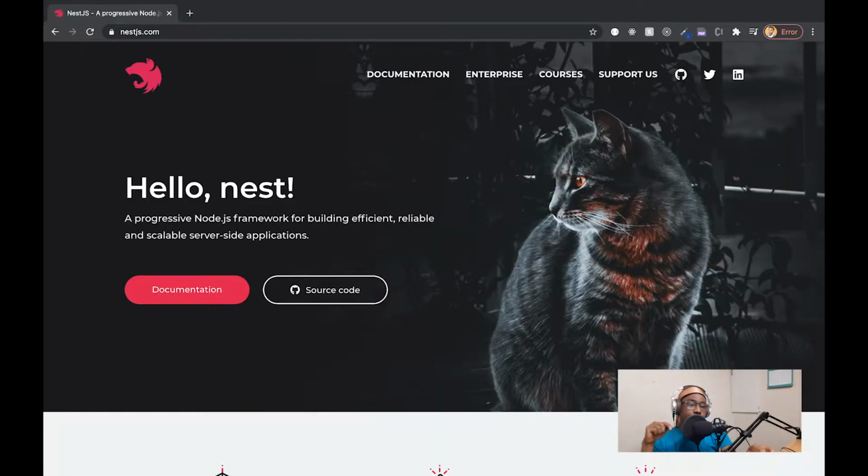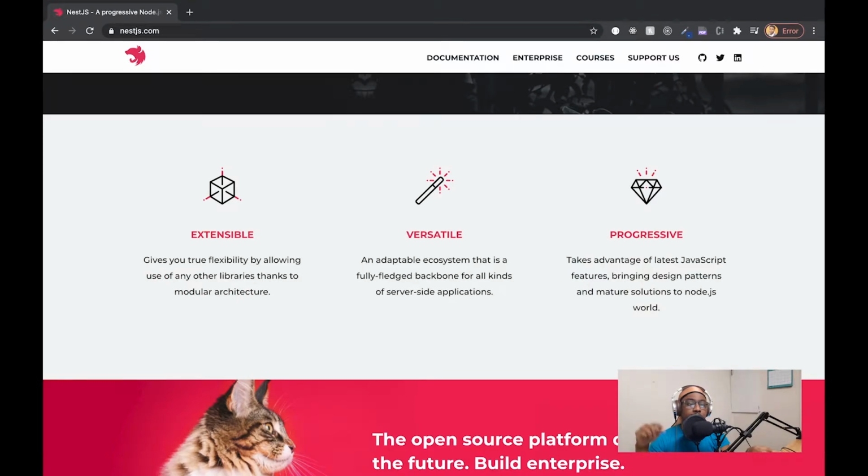So in their own words, NestJS is a progressive Node.js framework for building efficient, reliable, and scalable server-side applications. Let's also quickly take a look at some of the features that they're marketing on their webpage here. So extensible gives you true flexibility by allowing use of any other libraries thanks to modular architecture. Pretty sweet. Versatile, an adaptable ecosystem that is fully fledged.